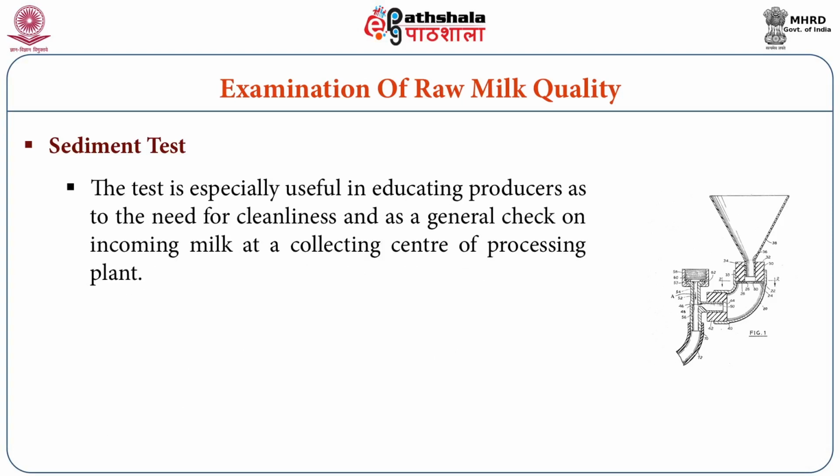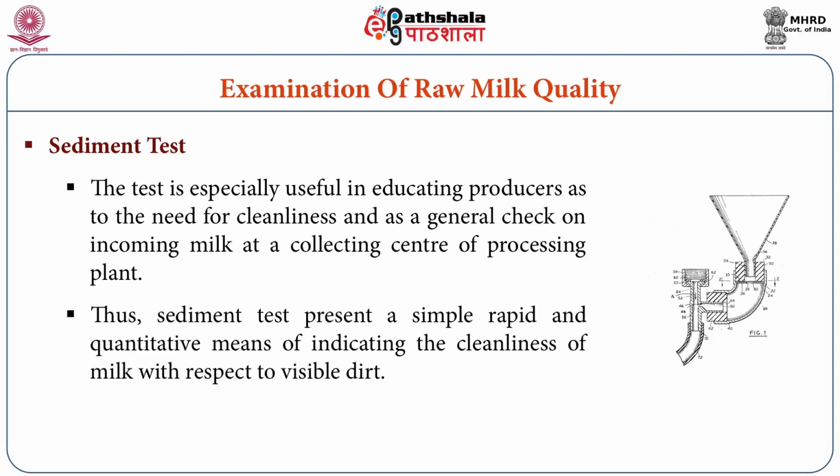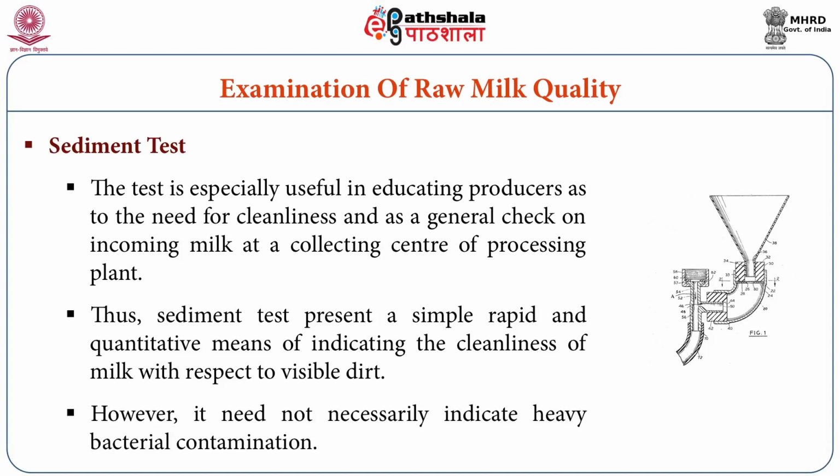The test is especially useful in educating producers as to the need for cleanliness and, as a general check on incoming milk at a collecting center or processing plant. Thus, sediment test presents a simple, rapid and quantitative means of indicating the cleanliness of milk with respect to visible dirt. However, it need not necessarily indicate heavy bacterial contamination.